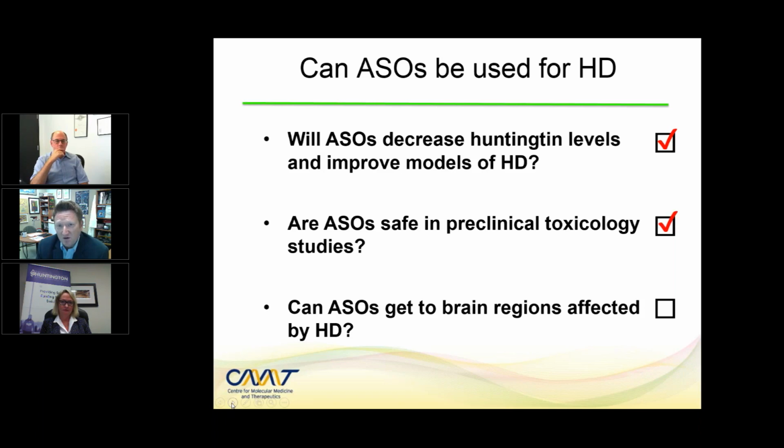And then using the exact same approach, injecting the drug into the spinal fluid, you can show that it gets into brain regions that are affected by Huntington's disease. So this was all shown prior to any studies in human. And there's a lot of hope because these studies all look very promising. And so we moved into the first ever human trial of an approach targeting the genetic basis of Huntington's disease. Next slide.